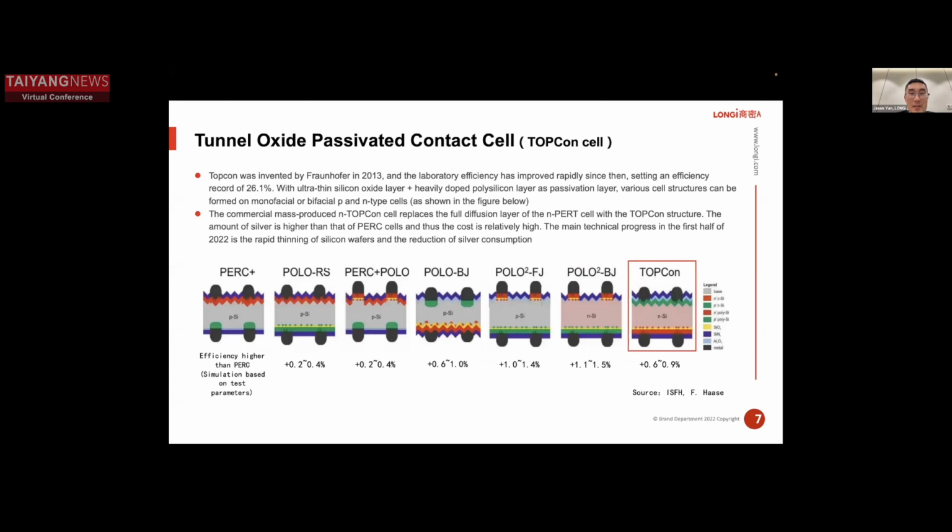Another cell is the TOPCon cell. As many experts have introduced, I will go quickly. TOPCon was actually invented by Fraunhofer in 2013, and the laboratory efficiency has improved rapidly since then. Basically, the commercially mass produced TOPCon cell replaces the full diffusion layer of the M10 cell with the TOPCon layer. The amount of silver is higher than that of PERC, and thus the cost is relatively higher than PERC. For this year, the main technical progress is cost reduction. It includes the rapid thinning of silicon wafers. Some companies may adopt a wafer thickness close to 135 or 130 microns, something like that. And also the reduction of silver consumption.